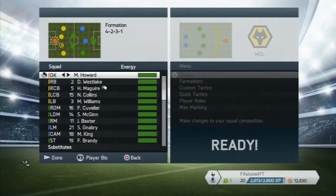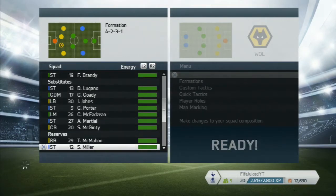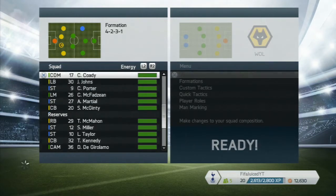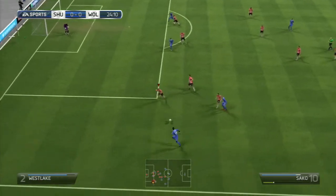But we do have a very difficult game up against Wolves here, and Wolves were sitting in second place, so it's not going to be easy whatsoever against Wolves, because Wolves are a very, very good side. I must admit, Wolves are going to be the hardest opponents we're going to play in the league. So if we want to win the league, we're going to have to beat Wolves. Otherwise, we're going to have to hope Wolves actually slip up in a few places, which they might do.